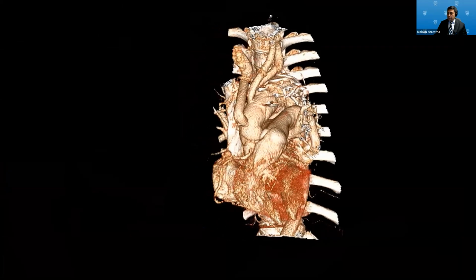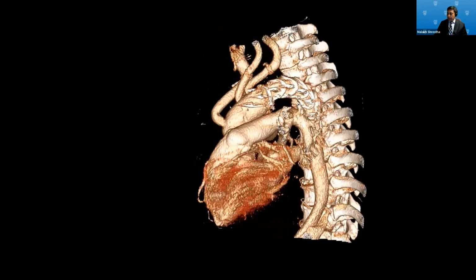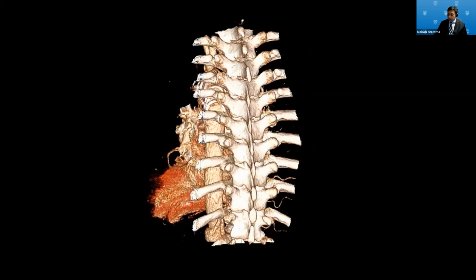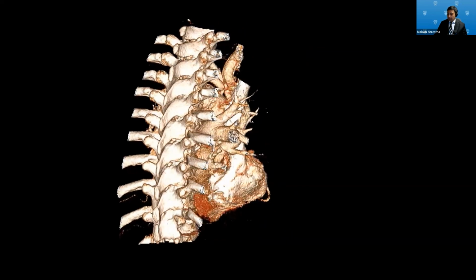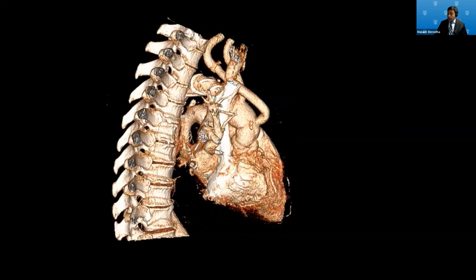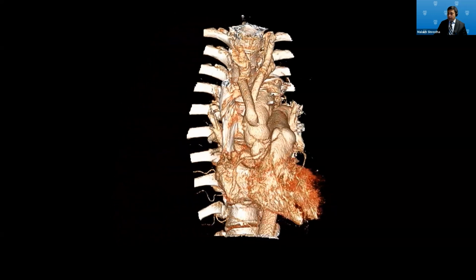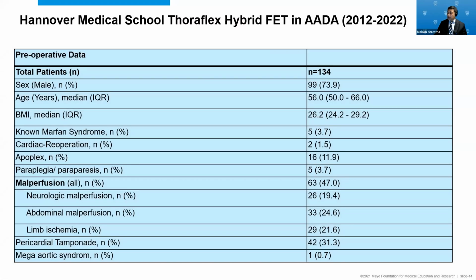And then this is the post-operative CT scan. The patient is now 8 years post-operation. He didn't have any downstream aortic reoperations. So this is the best thing about the frozen elephant trunk, that it stabilizes everything. So there's a couple of slides. We've done now, when I was in Hanover, more than 134 frozen elephant trunks in acute dissections.